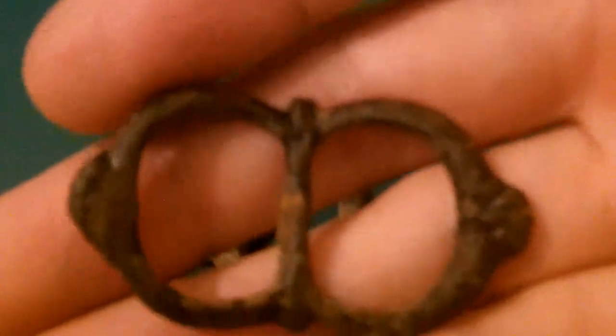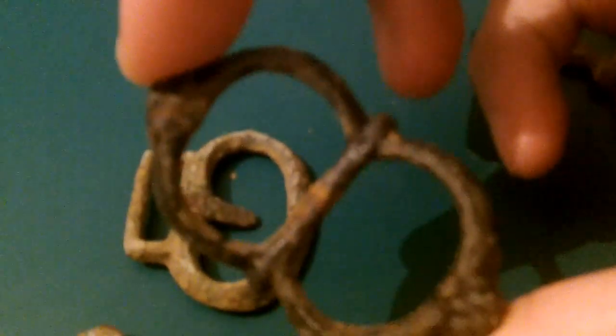And this one is 16th century, this one. Spectacle buckle. Again, it's got like little flower designs on each end. Yeah, very nice. And then a couple of these style ones. So yeah, that's the small little buckles. Always good.